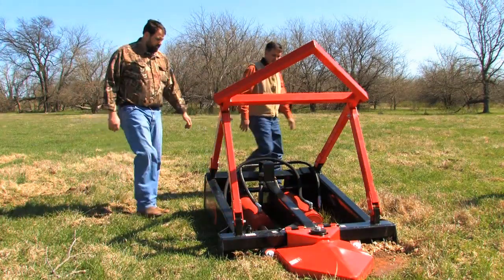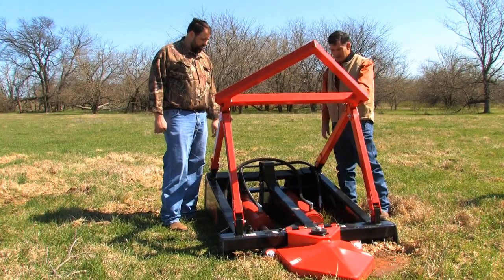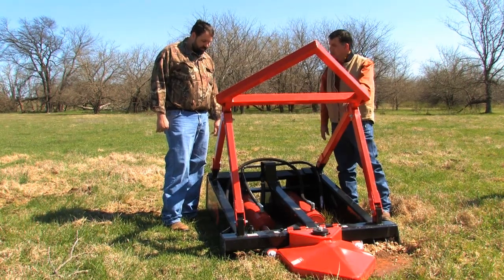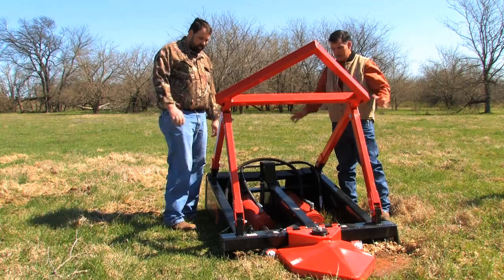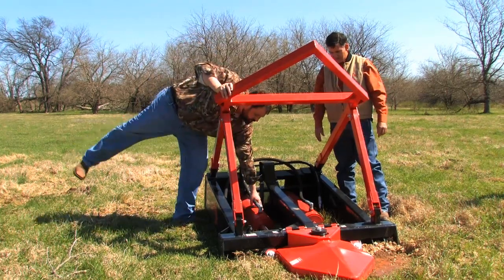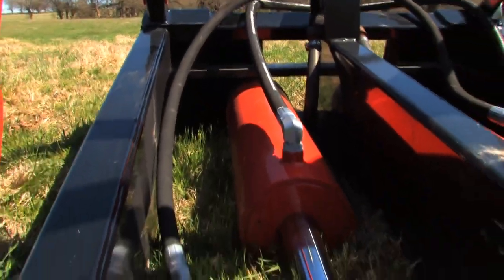Wow. Now this thing, what am I looking at here, Bill? How's this thing work? Well, this is a tree saw also. It's just a different concept. Heavy duty, massive, you can see. Well, I guess so. Look how large those are. Two giant rams here. And it's a little hard to see here with the grass.